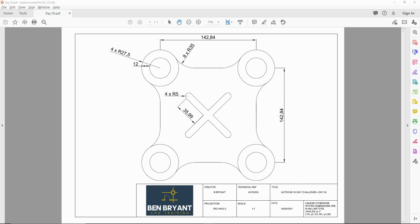In the centre we have our little cross pattern again, which is what we saw on day 3. So hopefully you guys will now think this is another challenge above.